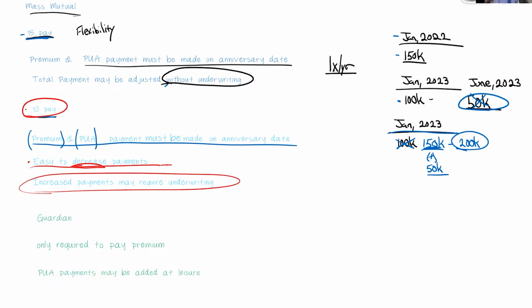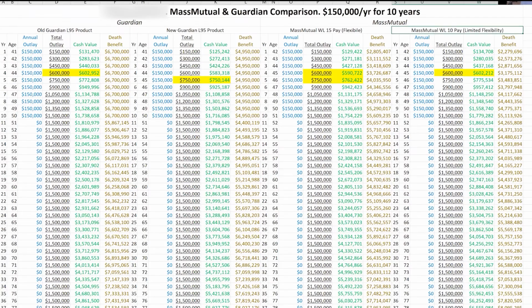If you said, I like the flexibility to bounce up and down each year, and with the 15 pay, I can fund it for a maximum of 15 years. If you think I might want to go a little bit longer than 10 years, then that's a good option with that 15 pay product. But really the one time per year flexibility is the key difference. So that's what this piece really provides an overview on.